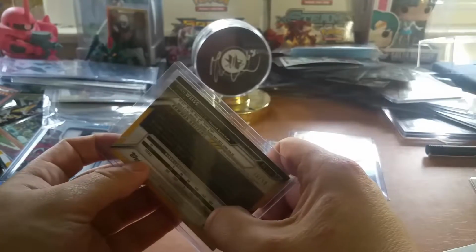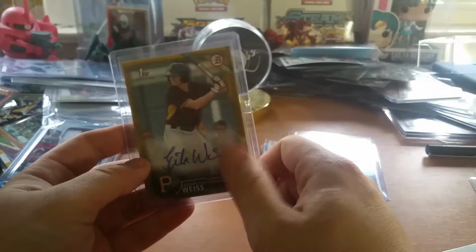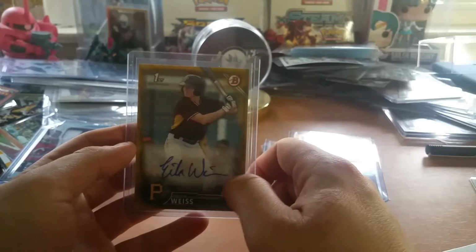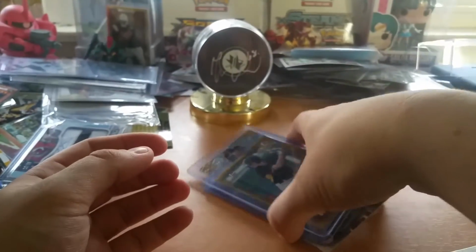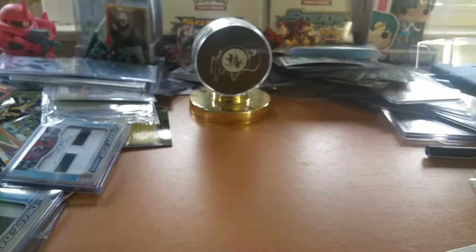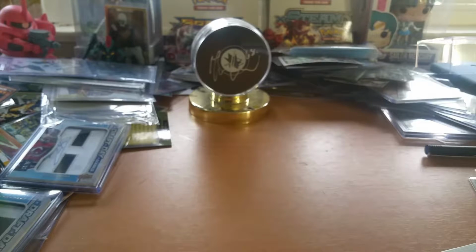That's a gold paper, numbered to 50? Yep, 35 of 50. I forgot how much I paid for this, but it was a pretty good price. Might have been 15 or 17, I don't remember, but always cool to get a Bowman's first gold paper auto for that price. I know there's a Chad Cool I can get, but it's 55. And I bought a lot of football cards, so pretty much broke.